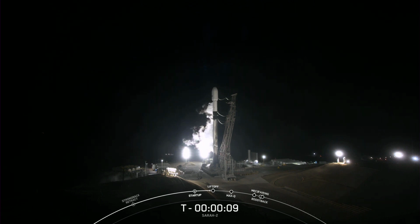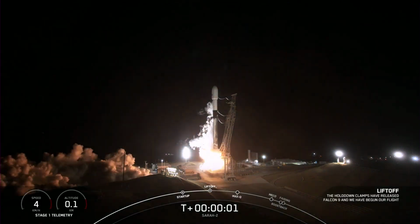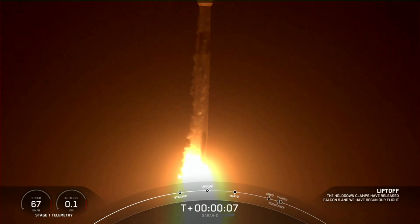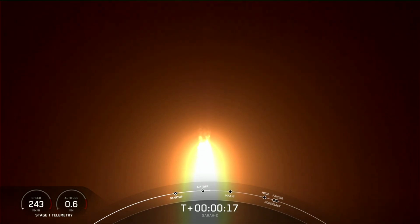10, 9, 8, 7, 6, 5, 4, 3, 2, 1. Ignition and liftoff of Falcon 9. Vehicles pitching downrange. Stage 1 propulsion is nominal.